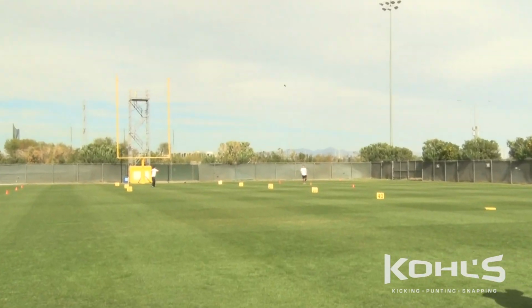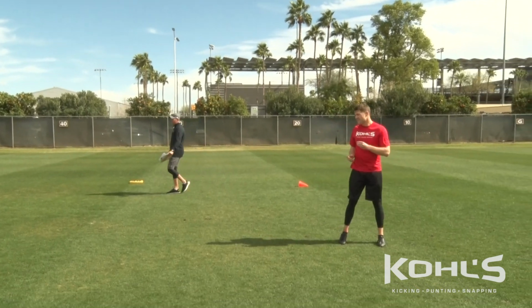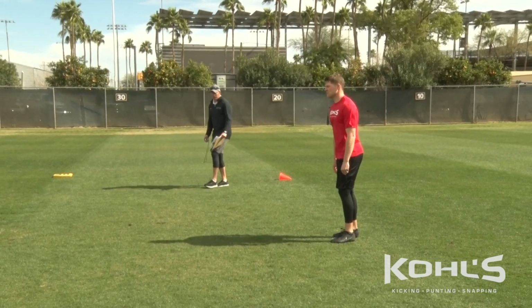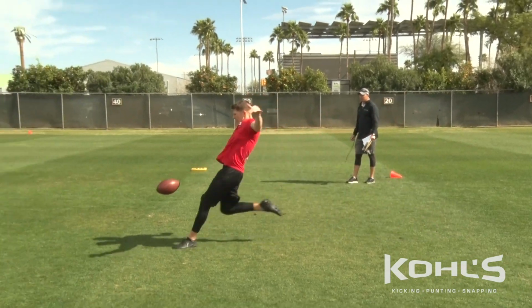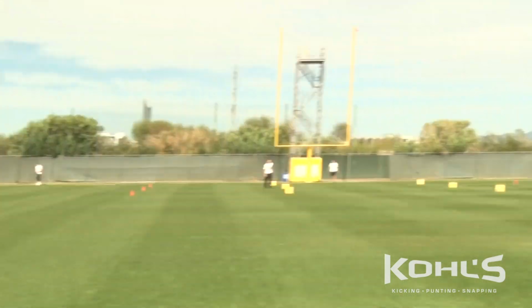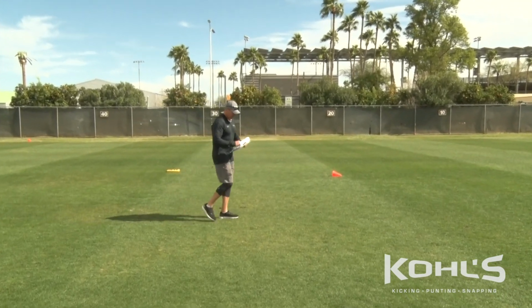We're gonna hit the right alley. 152 hand to toe. 59 yard ball, 3.81 seconds of hang time. Last punt here, directional left. 149 hand to toe, outside the numbers. 52 yard ball, 4 seconds of hang time.